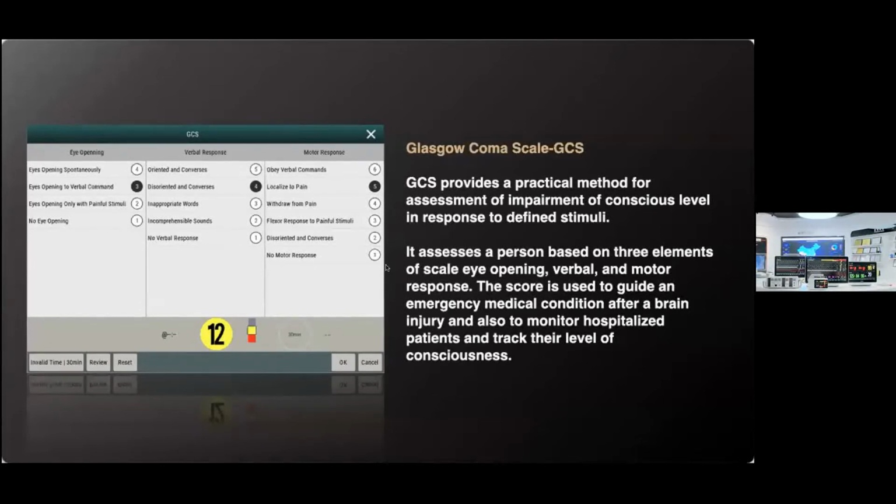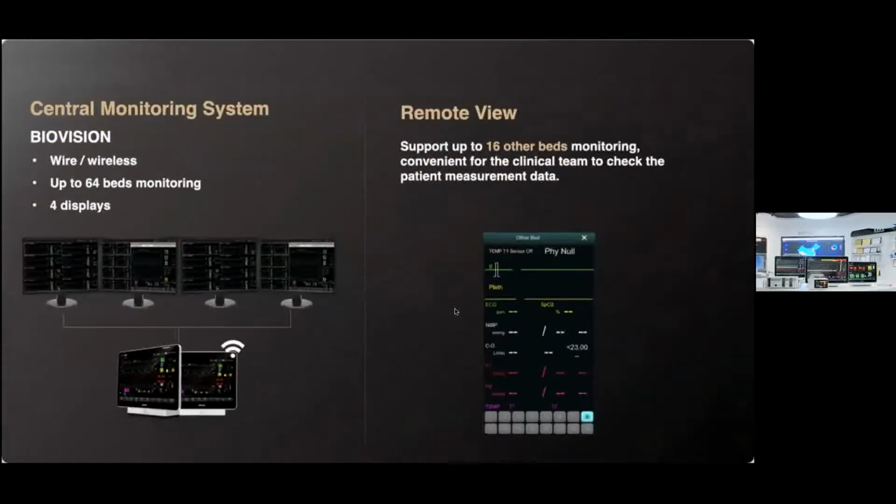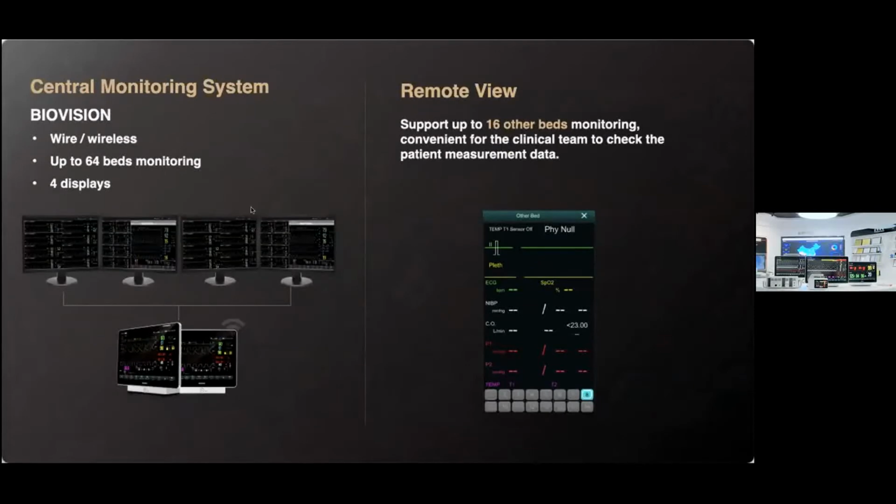And for GCS and EWS, both of these software have a timer built in. That means when we have a critical reading over here, we can set up the time to remind us to come back to reassess the patient's conditions, which is very user-friendly.